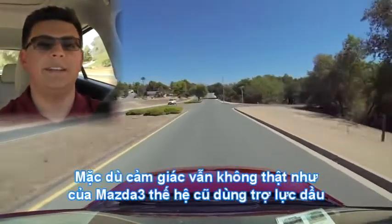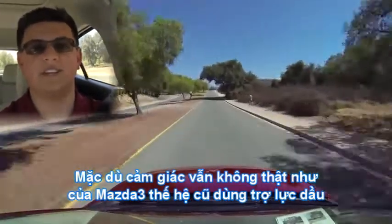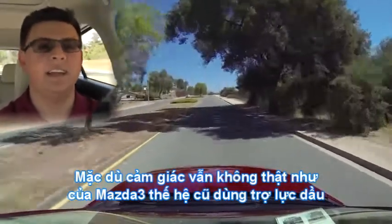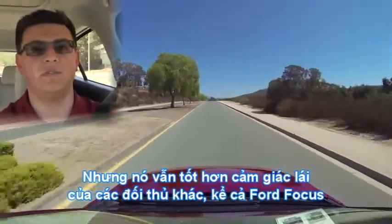Even though there is still a little bit of a numb feeling out on the roads, and it's still not as exciting as previous generations of Mazda 3 with hydraulic steering, it is more engaging than anybody else in this segment, and that includes the current generation Ford Focus.